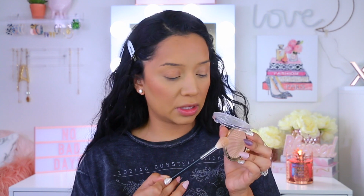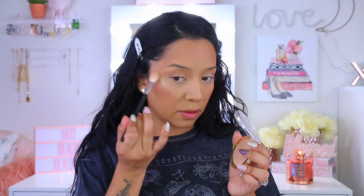Same thing with the highlighter. I didn't see any new ones that really caught my attention, so I'm just going to stick with the drugstore theme. Oh, I haven't used this highlight in a hot minute. Okay, Milani, I forget how good you are.